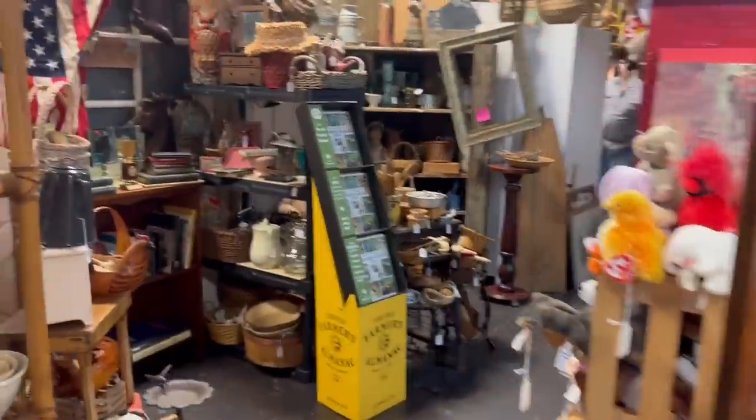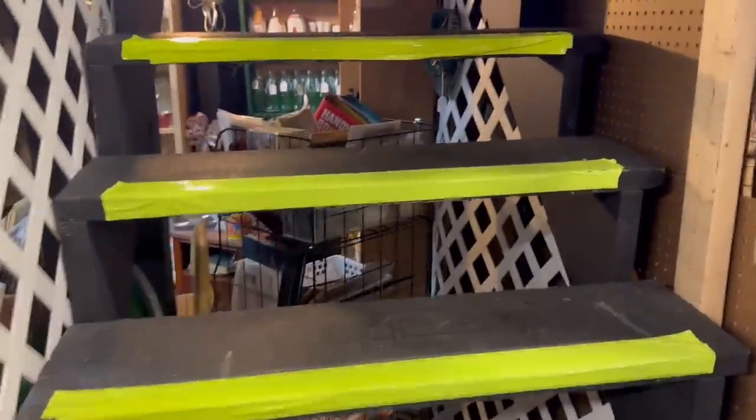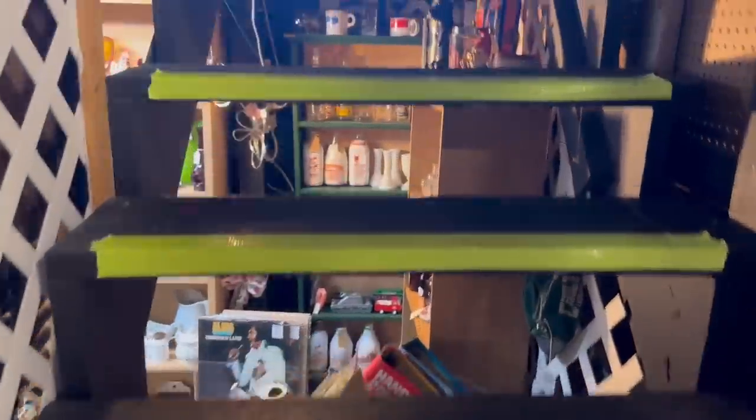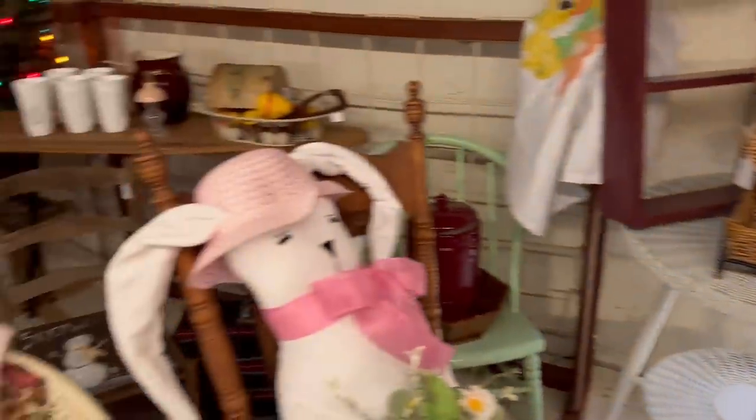Oh, my goodness. We'll go up here. 40% off everything up here. Our favorite little place to go. This is our favorite little spot up here at the top of this loft. And I keep loving this beautiful cradle right here, but I know how much room they take up. I'd love that because it's got an old red on it. I love it.